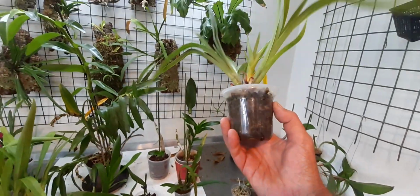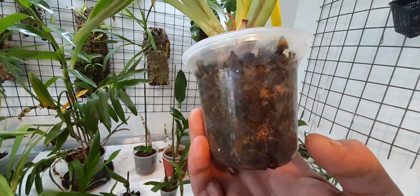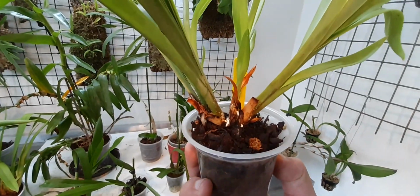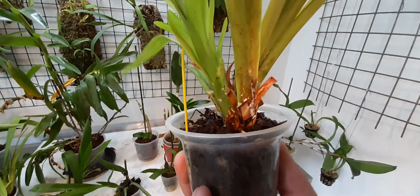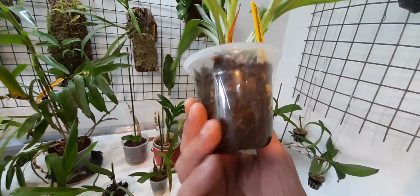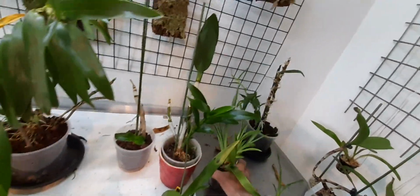Here's a Miltoniopsis Red Tide and well, I think that's mycelium. That's no bueno. It's making new roots, so let's give it a second chance. Yeah, that was sprayed. And again, and again, and again. That's the reason why it's on the list. Yeah, it's probably on the list and it will stay there.